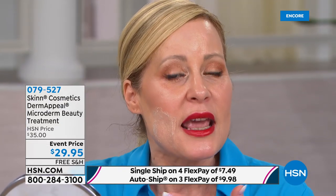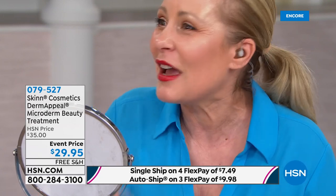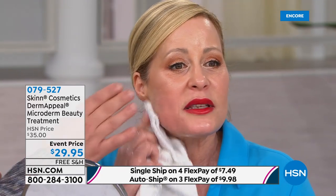So this is what I do. I leave it on for about 10, 15 minutes, and then I activate my face too. And that's when I start to rinse and polish. I really get into my nooks and crannies and polish it all out. But I feel like it's the appearance of my skin. Look at that, like a baby.